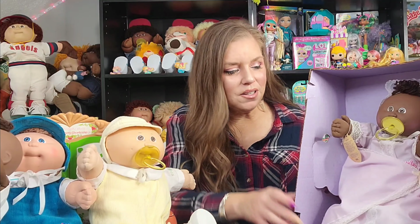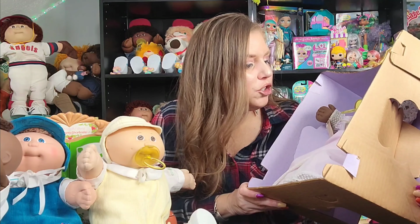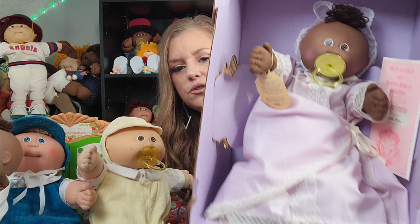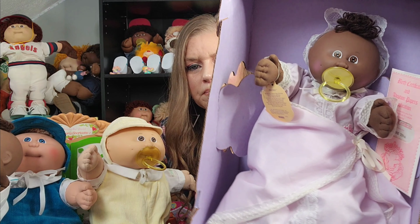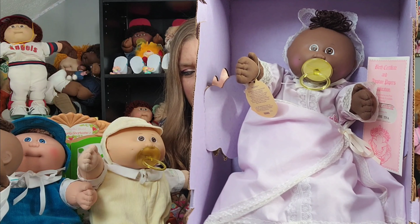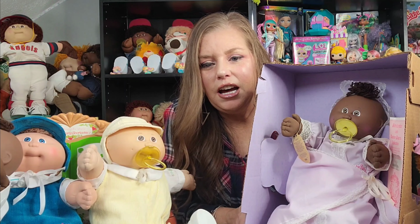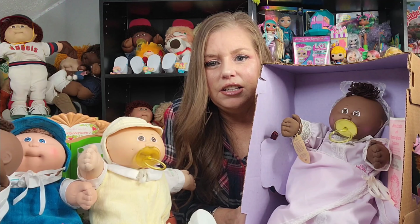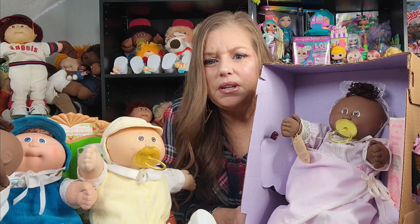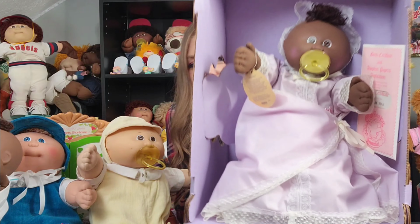Okay, so back to this girl right here, our little March of Dimes preemie. Goldie Tina is her name, and she is absolutely beautiful. She's wearing a baby gown. Most of the girl preemies were in the gowns. When I was a kid, I had a preemie, and she had the wheat tuft, and she had a pacifier, and she was wearing a pink baby gown, just like this. She's just so beautiful. Look at her.